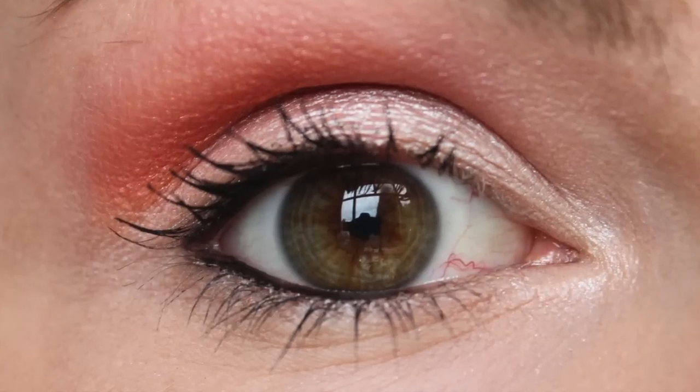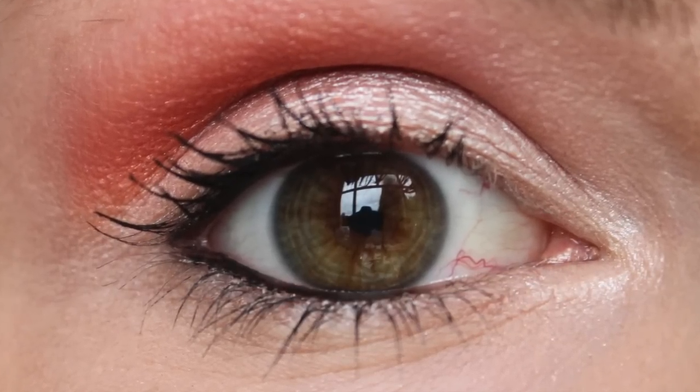and I use this hot metallic orange to do almost a cut crease in there to really define where the pale of my lid and the pop of colour on my crease began.